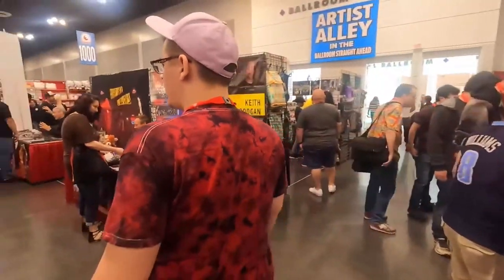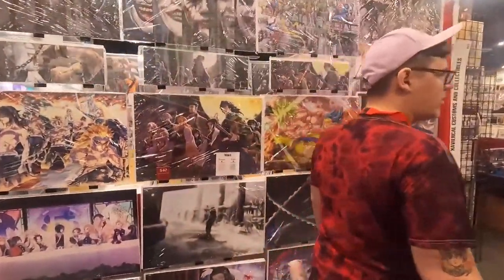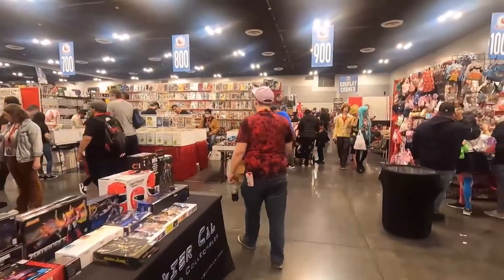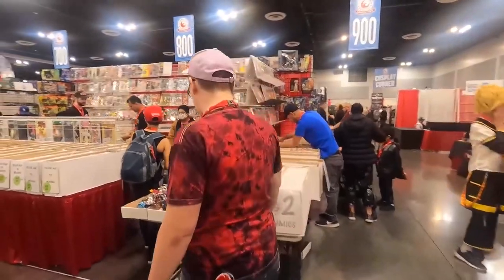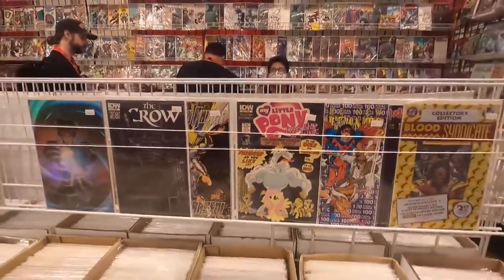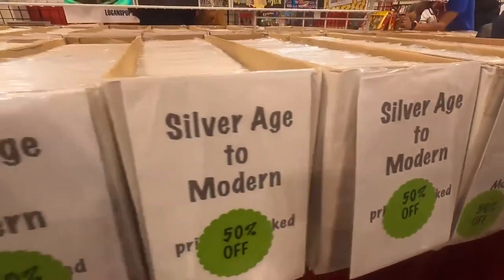But this convention was great. Walking through the halls here, a lot of really cool stuff. Didn't really expect to see so much anime at this convention, as it was touted as a Western Comic Con type deal. So you can definitely see that there's a lot of comics here, lots of Silver Age and Golden Age and all that sort of jazz. And just goofy, silly My Little Pony comics and all sorts of weird stuff all over the place.